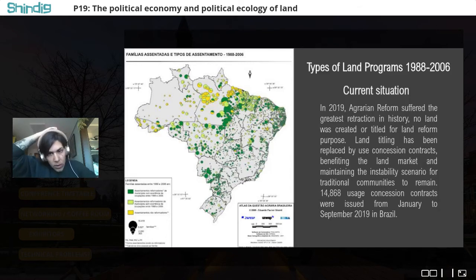So if we can check on this map, the green ones are lands that are related to state programs reform and World Bank reform. So we can see that it's in the south and in the west and the east coast of Brazil. The yellow ones are land title settlements that are not related with land struggles or World Bank titles, and the most part of that is in Amazon, if we can check on the state of Pará.